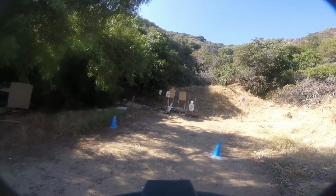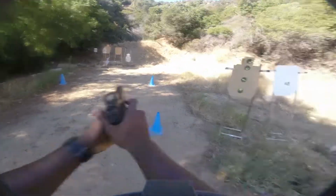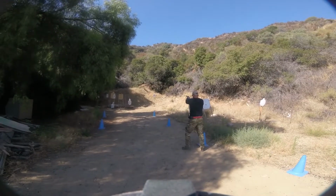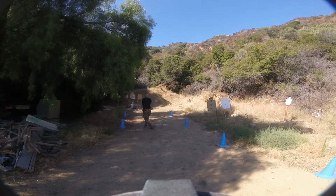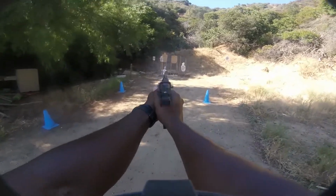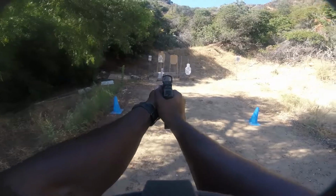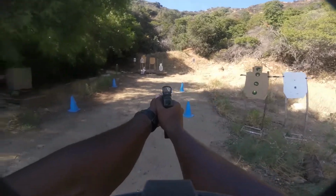So knowing where you're at while you're running your string of fire, while you're running your stage at the competition is big, just as knowing where you are on the battle space. If you're in a 7-Eleven and you got to whip it on, you need to know where your cover is, you need to know where friendlies are, you need to know what you can use. So understanding how to move and shoot is important, but also understanding where you're at on the battlefield while you move and shoot is really, really important. So we're working on a lot of that stuff.